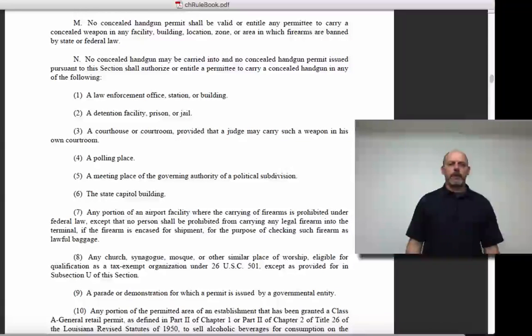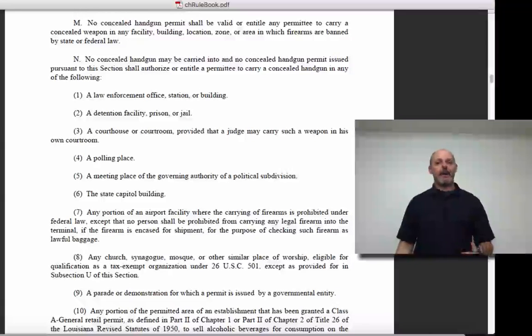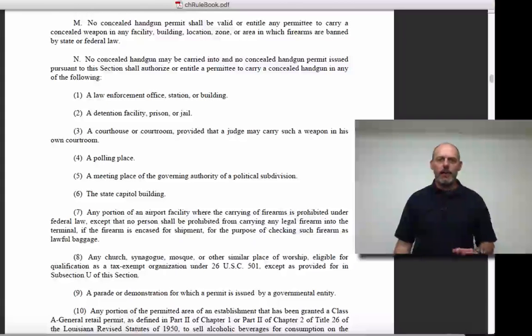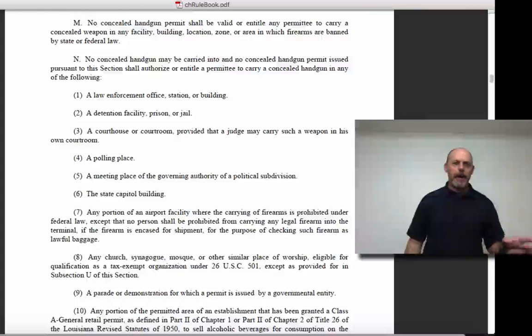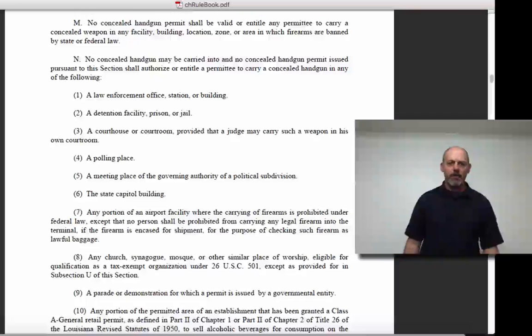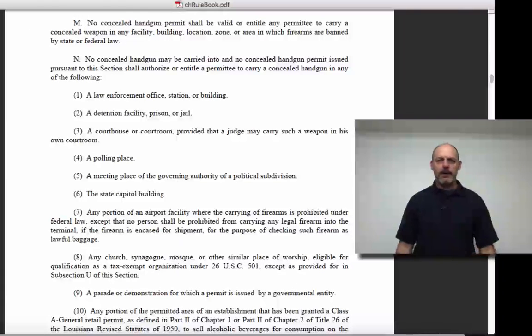Okay, now let's talk about some places where you cannot carry your firearm or your concealed handgun. If you look at M here, no concealed handgun permit shall be valid or entitle any permittee to carry a concealed weapon in any facility, building, location, zone, or area in which firearms are banned by state or federal law. So N, no concealed handgun may be carried into, and no concealed handgun permit issued pursuant to this section shall authorize or entitle a permittee to carry a concealed handgun in any of the following.